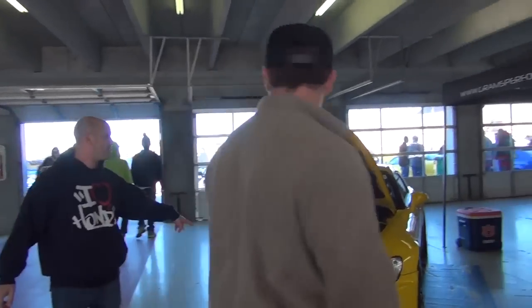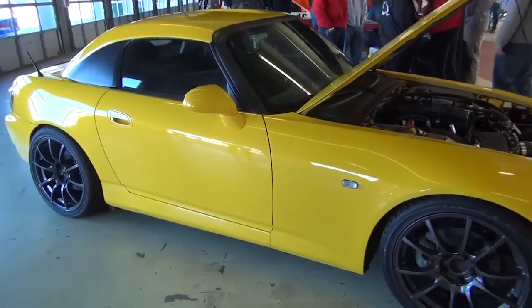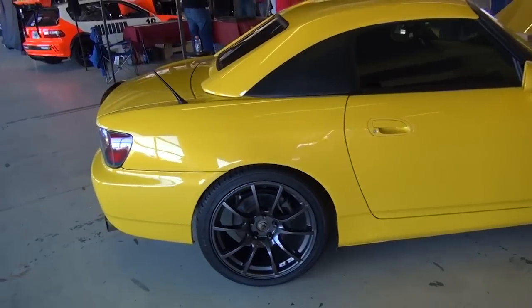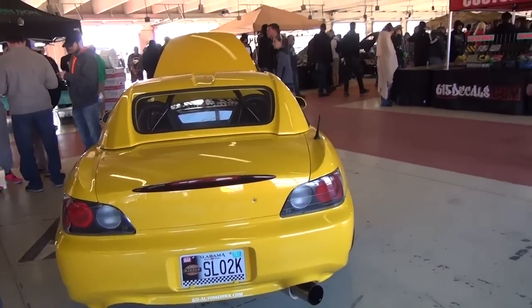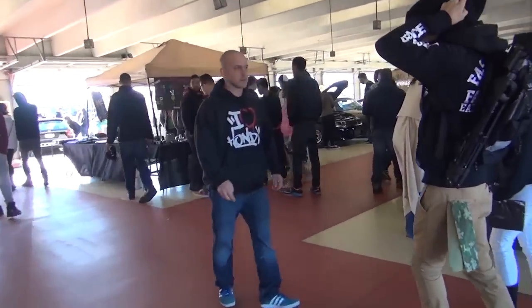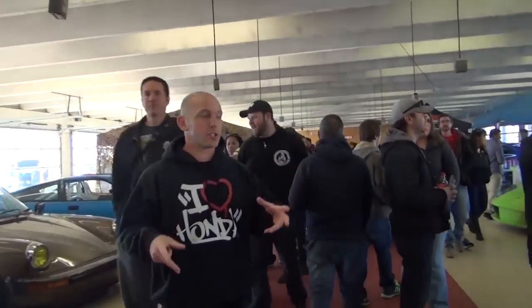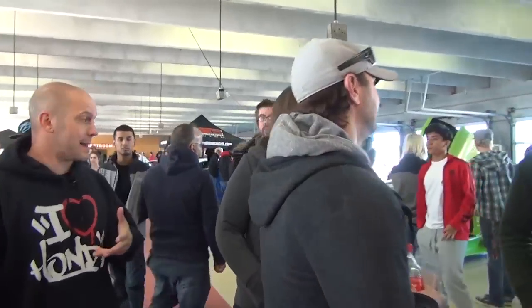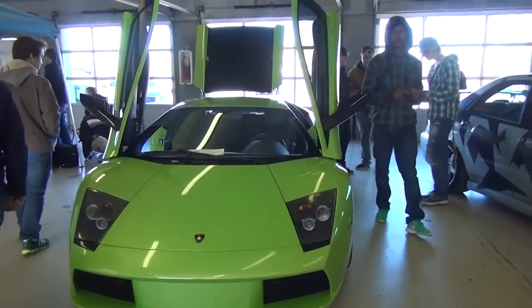Let's continue on. Ooh, we almost missed this S2000. This thing is so dope. I mean, they really bring out the best of the best here in Import Alliance. There's sticker companies and there's decal companies and there's more cars, and like I said, there are some cars that aren't Hondas and there's some Highline cars that aren't Hondas. If you step right around here, you will see a very, very Highline Lamborghini. That's definitely not a Honda.